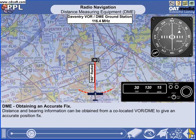The picture on the screen shows an aircraft approaching the Daventry VOR DME ground station on the 180-degree radial. The pilot can read from his DME indicator that the distance of his aircraft from the ground station is 30 nautical miles, that the aircraft's ground speed is 120 knots, and that the time required to reach the station is 15 minutes.